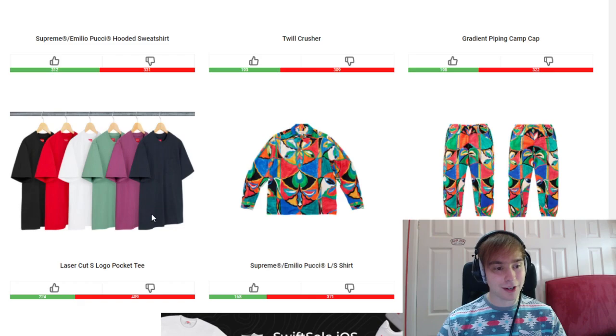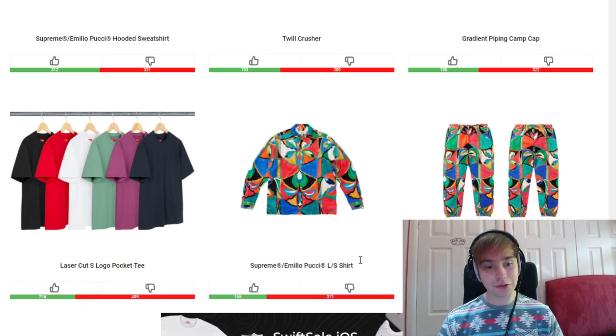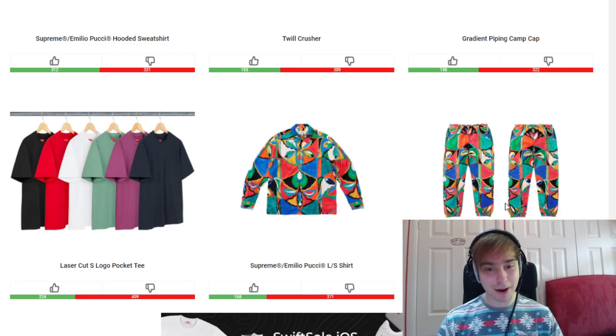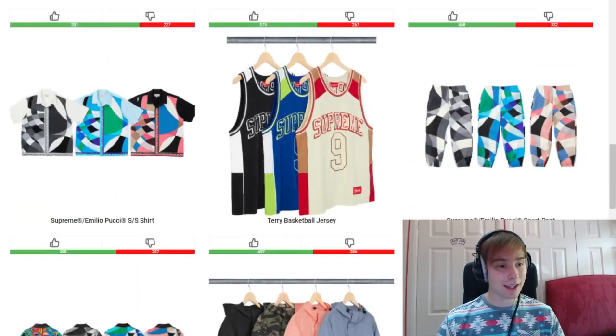Again, it's just going to have a high retail, so we move on to the long sleeve shirt and the sweat pant, which really aren't my favourite. I think in the photos the shirt looked nice, but that's about it. I don't think many will be pulling it off. Sweat pant, same sort of thing. So yeah, that is going to cover this week anyway.